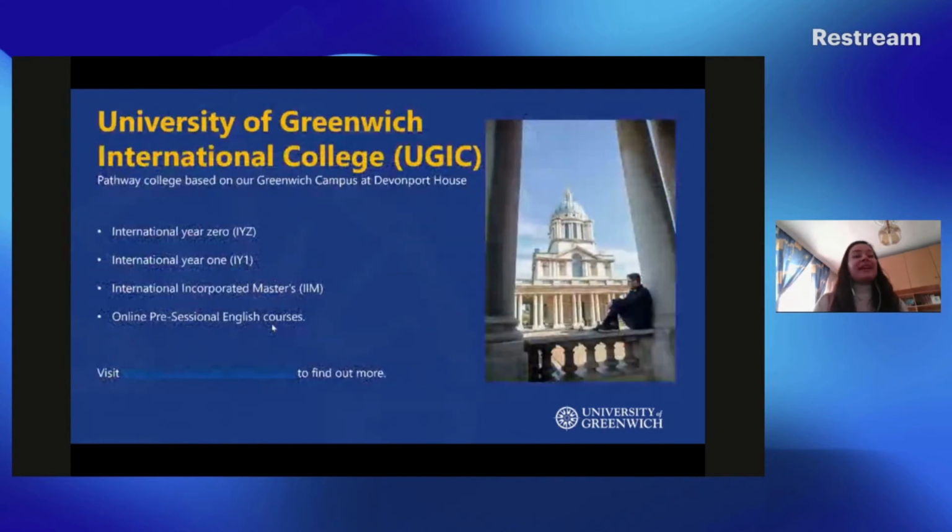And yeah. The University of Greenwich International College is a pathway college based on our main campus, Greenwich, at Devonport House. This is where students can undertake an international year 0 or international year 1, which are the years before starting to study your bachelor's degree. There is also the opportunity to do an international incorporated master's and the online pre-sessional English courses. If you have any questions about UGIC, you can either ask your representative, or you can go on this link here and find a little bit more about the International College.